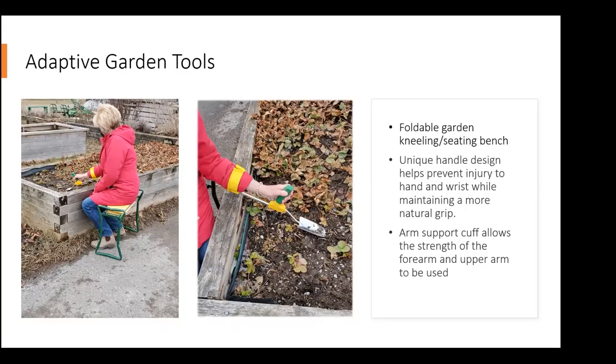Now, I have to chuckle at this picture because I wanted a picture of using some of our adaptive tools, and I realized when I was putting this presentation together that I didn't have any. So yesterday, I went out in the garden, and there I am sitting in my winter coat, just illustrating what these tools are and how they can be used. So we have several foldable garden kneeling or seating benches. This bench, I'm sure most of you are probably familiar with it. You can sit on it, or you can flip it over and you can kneel on it.